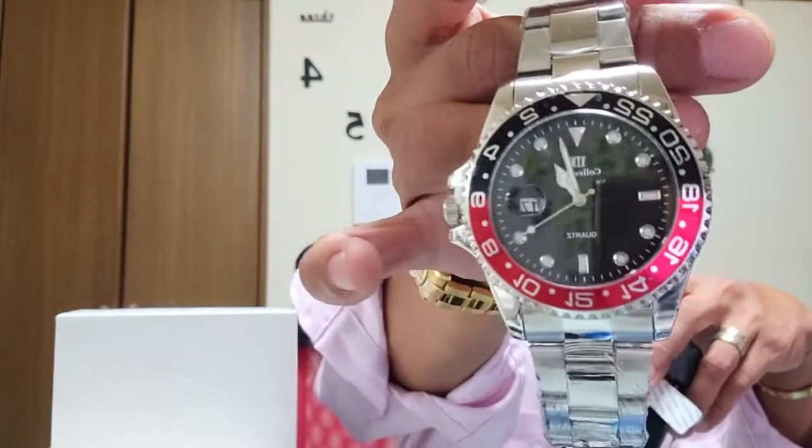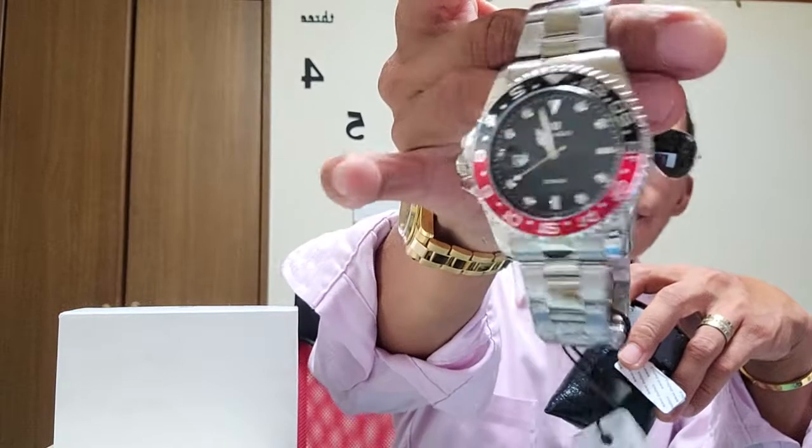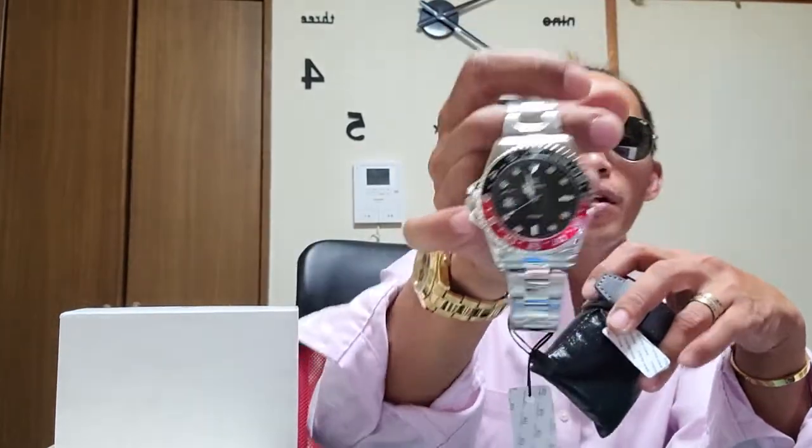So we have here a 2K collection Rolex-inspired Coca-Cola. All right, so I already received a couple of these. I have the Coca-Cola, the Pepsi, a pure black dial, and then a blue one. So I have a lot, which means that I always watch their live and I always participate in their events.